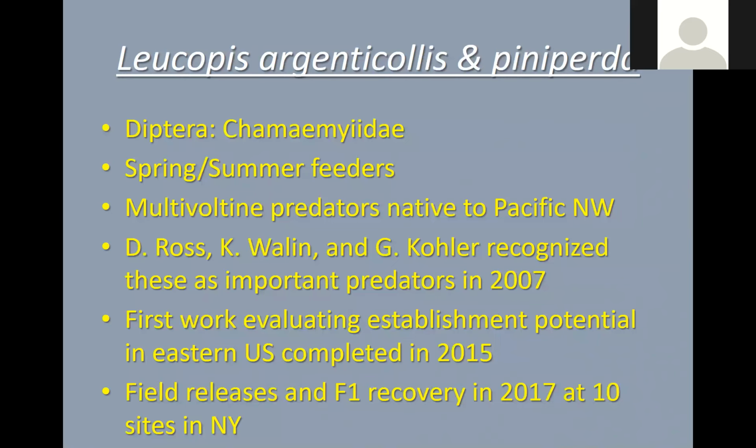So I think that this has a definite advantage in the north as opposed to in the south, where it might not be as much of an advantage. This is a very important predator in the Pacific Northwest. Joe Ross, Kimberly Wallin, and Glenn Kohler have been looking at these and really recognized their importance in the 2000s. And the first work with them on the East Coast started in 2015.